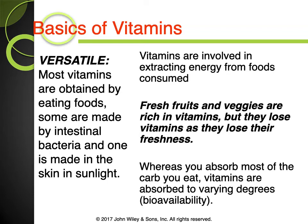Because if you drink a 16-ounce bottle of water with all of the Emergen-C dumped in it, your body can only absorb 250 milligrams at a time, and then it will flush the rest out. Just some fun facts for you.